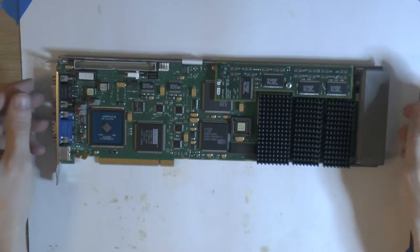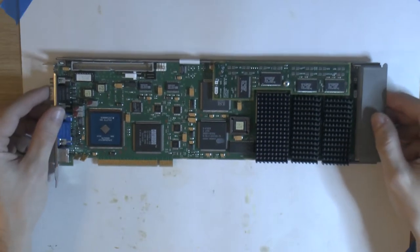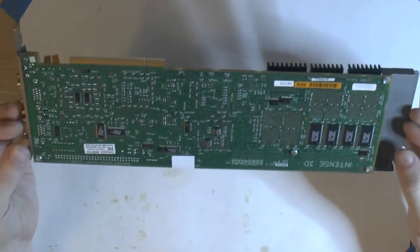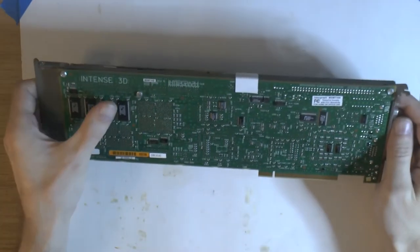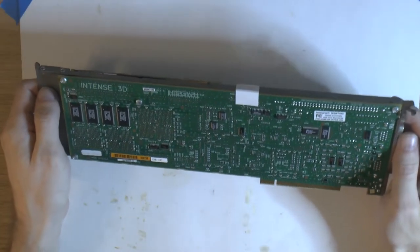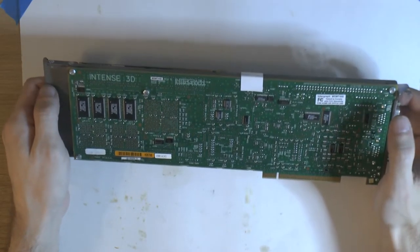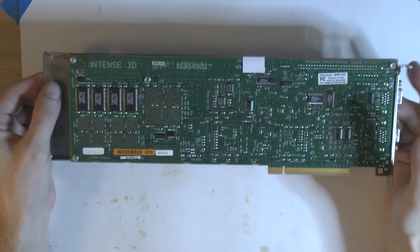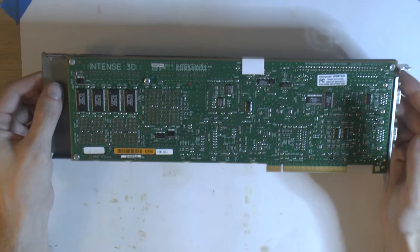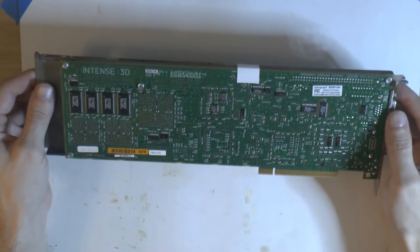This is the graphics card that was in the system. It's an Intense 3D Intergraph card. It's also called MST440. The problem with these cards when trying to find drivers is they seem to go under three different names. So yeah, Digital seems to have their own name.